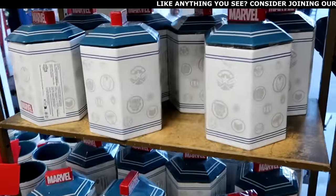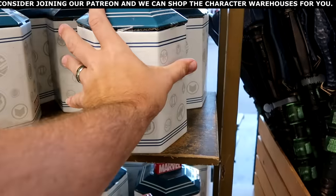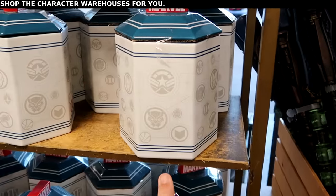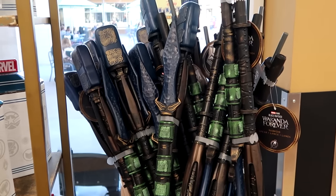Over here is, is that a cookie jar? The very heavy ceramic with all the different Marvel characters. It has the lid there that says Marvel. I think these were further discounted. Originally $35. I'm not seeing the price tag on there, but they even have a good selection of these Black Panther spear toys for the kiddos. These are a nice light foam.